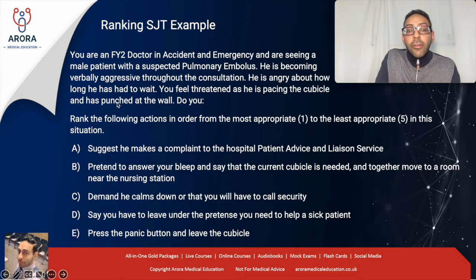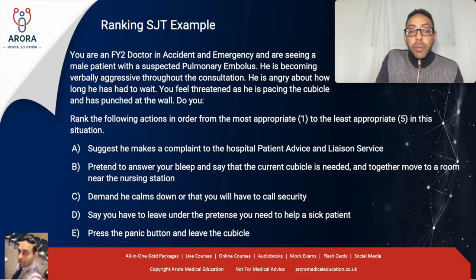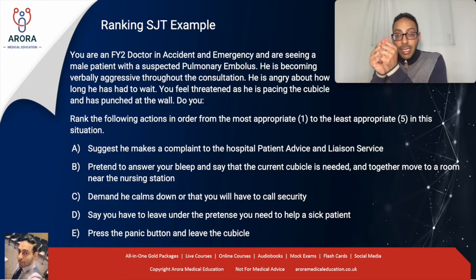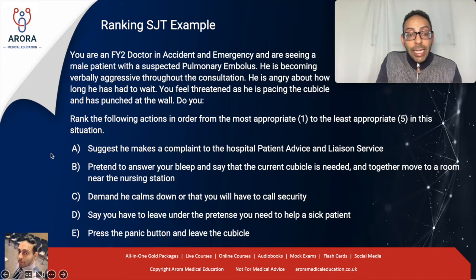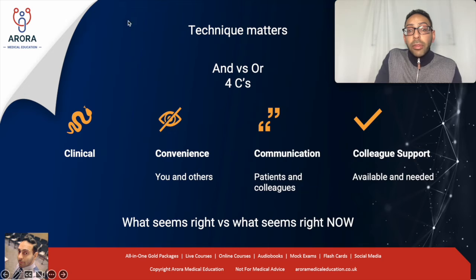No. Therefore, even though at first glance this sounds like a reasonable thing to do, and at some point that may be something that is offered, it goes back to that first thing I talked about. What sounds good versus what sounds good now. And therefore you can see that A must come lowest on this list, even though when you first read it, you think that may sound like a reasonable thing to do. So hopefully, again, I'm not too worried whether you got the order like this or not. It's about the principles, and hopefully you can see how these things make a difference.